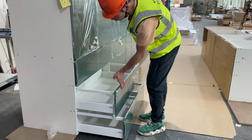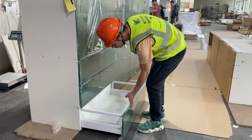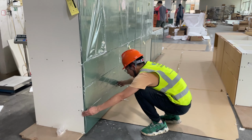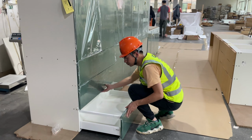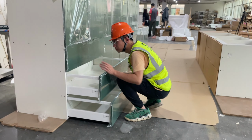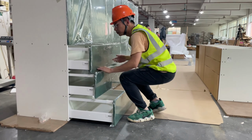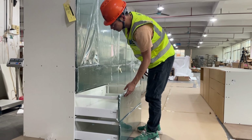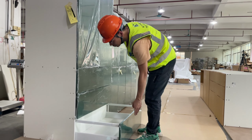Next, we focus on the functionality, particularly the smooth operation of our drawer glide rails. For the Australian builder standards, we commit to using only the highest quality hardware, sourcing 100% of our Blum components directly from Austria. This commitment ensures not only the ease of use but also the longevity and reliability of our cabinets.